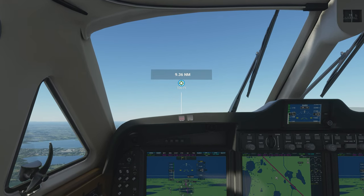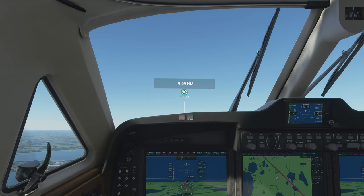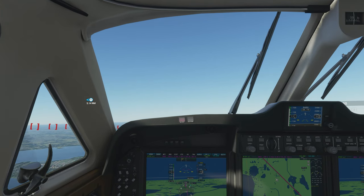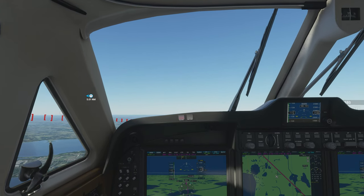Okay, we're going slow enough now to put the flaps down. I'm going to put them down partway. And I shouldn't need to adjust the throttle yet. Once I go down the full amount, I will have to. Okay, so it looks like the landing pattern is to our left, so let's go ahead and head over there.